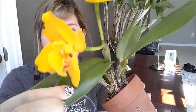Now, another thing that I look at is I'll look at the leaves. Are they clean and clear of debris?